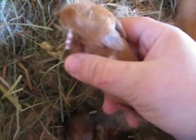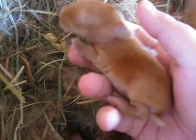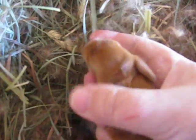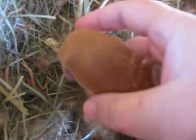And they're 4 days old. So they don't have their eyes open, but as you can see, they're a beautiful red color, and I'm just loving them. They look absolutely gorgeous. So this is her second litter. Her first litter, sadly, was all dead on the wire, but this litter, she's got 4 beautiful babies.